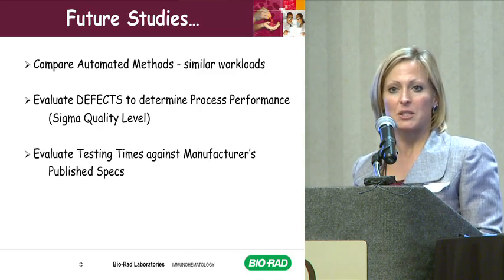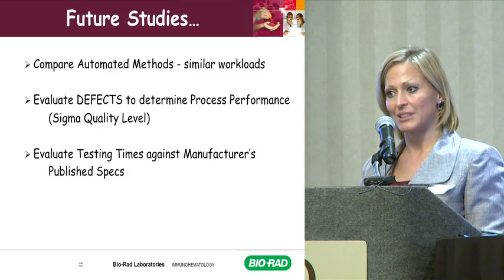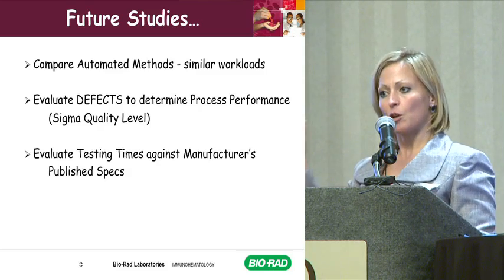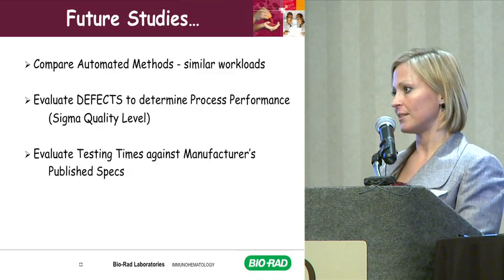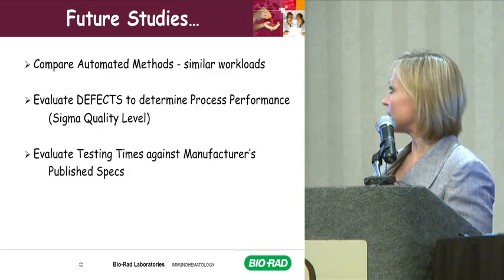But that's what Six Sigma is about. It's really about the errors that you truly see, not just the opportunities. They want to really see how you're performing. So I have to do that with real data, not just estimating like I did.